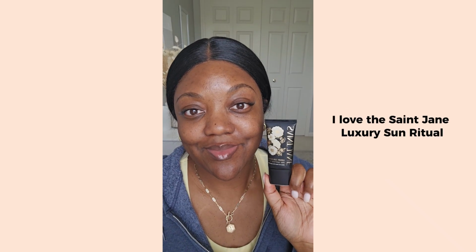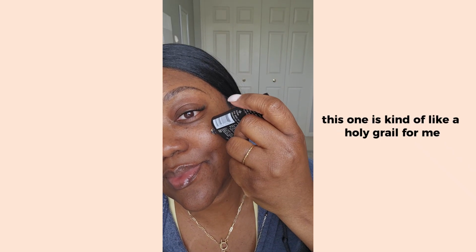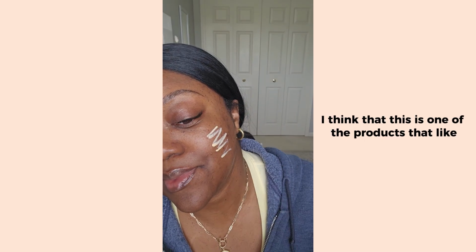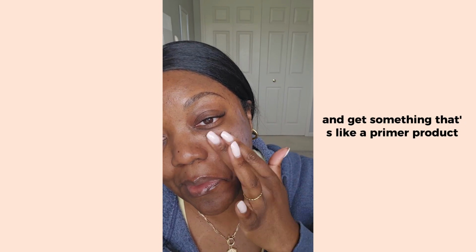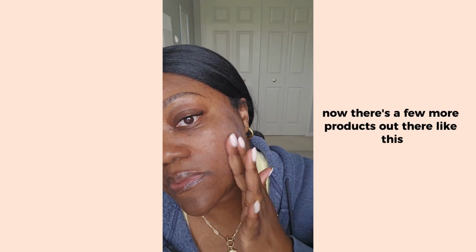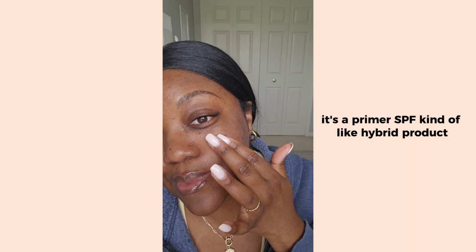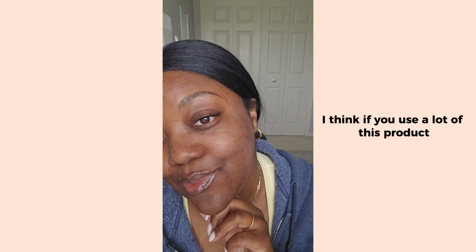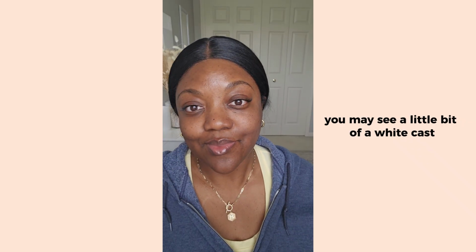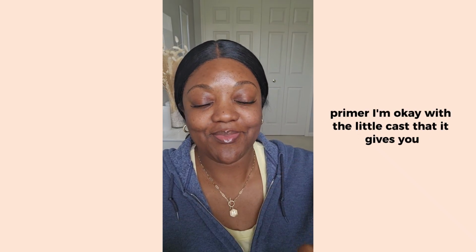I love the St. Jane Luxury Sun Ritual Pore Smoothing SPF. I think this is the SPF 30. This one is kind of an oldie but goodie for me. I think that this is one of the products that really changed the game for me in terms of realizing that I can get sun protection and get something that's like a primer product. Now there's a few more products out there like this, but when I first discovered this product, there wasn't that much out there. It's a primer SPF hybrid product and it goes on really smooth. I think if you use a lot of this product, you may see a little bit of a white cast, but because I pretty much solely use this as a makeup primer, I'm okay with the little cast that it gives you if you put a lot of product on.